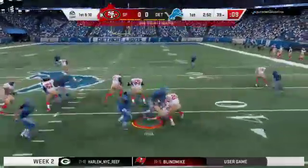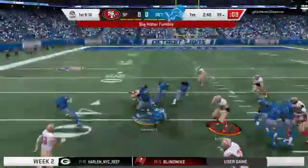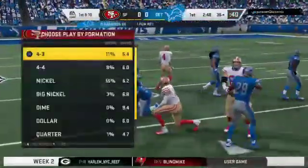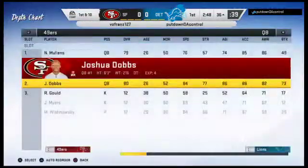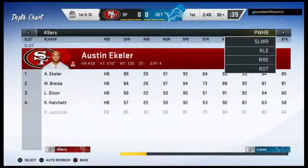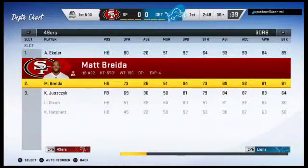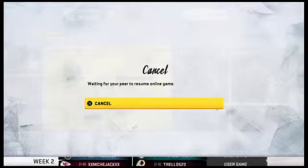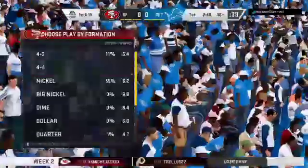On first down, here's Breida. Oh, now Breida loses it, and this is scooped up by the Lions. And they take possession of the football. Have it at the 36-yard line.